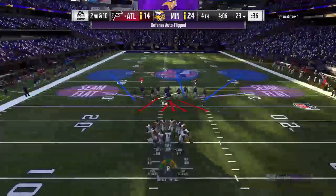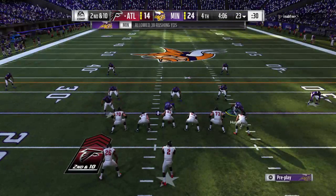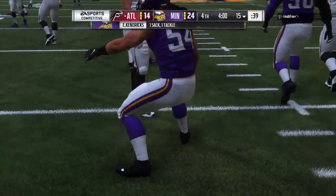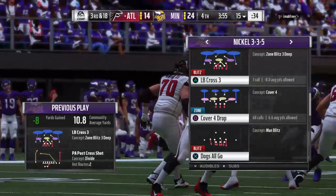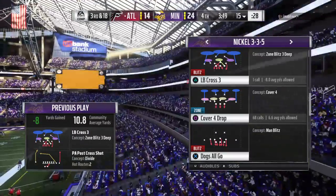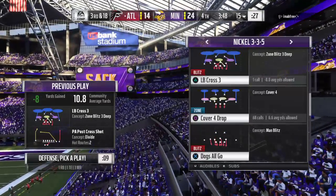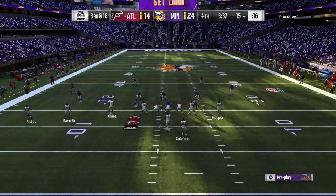Meanwhile, they take a shot to start the drive, but this is going to wind up incomplete. So after the incompletion on 1st, now 2nd and 10. 2nd and 10 now, Ryan. The Vikings after him, and they get there for the sack. Eric Kendricks coming hard on the blitz. He dumps him for a loss of 8. So the sack pushes him back, and now 3rd and long for Ryan and the Falcons.